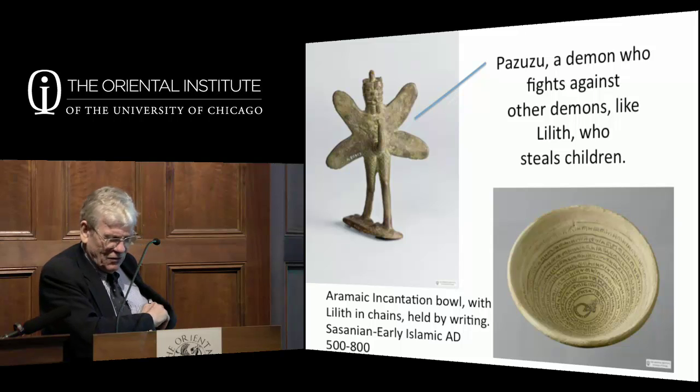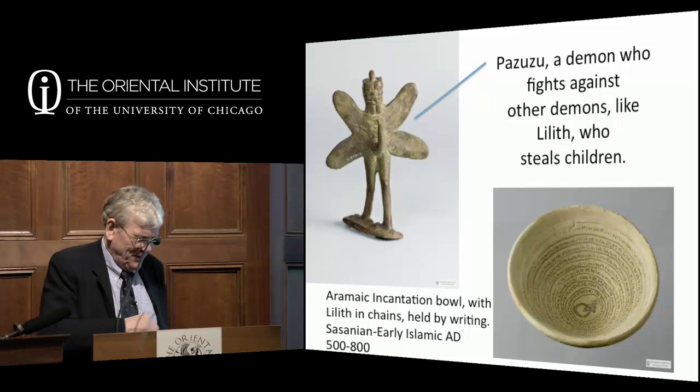What did I do with my pointer? Now I've lost the pointer. Gone. Oh, it's in my pocket.